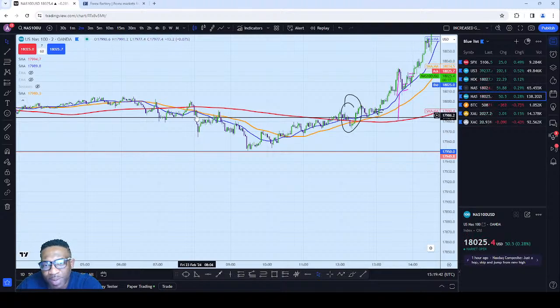So price pulled back immediately, it went up above the 20 moving average, suddenly pulled back again to the 20 moving average, and then gave us a nice setup, a nice event here for an entry to the downside.